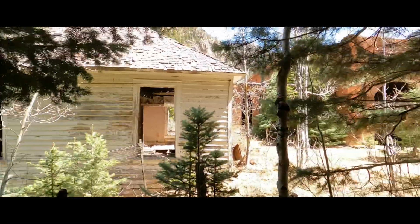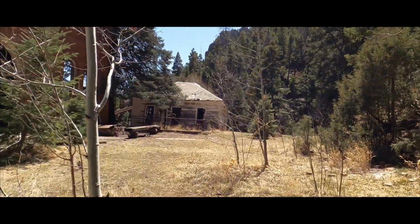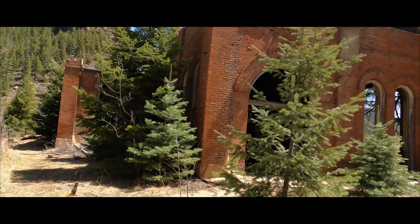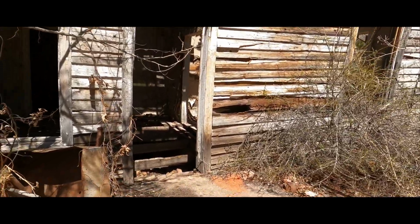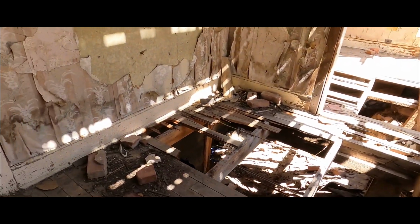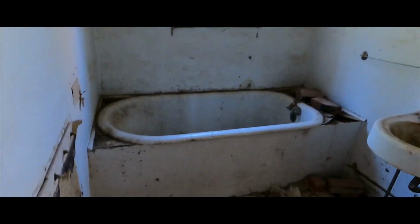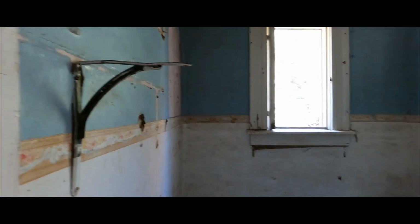I really hope there's no one else up here. I think with all the cars we saw, it was just those guys. Oh, we could totally get to the roof. Oh my goodness. Wow. Look at that really old wallpaper, dude. Crazy. Wonder if there's an upstairs. Oh, there is.